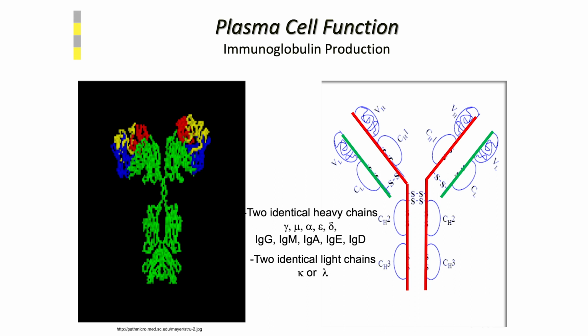Also associated with those heavy chains are 2 identical light chains, either kappa or lambda. Now, an immunoglobulin molecule has to be kappa-kappa or lambda-lambda. You can't have 1 kappa and 1 lambda on the same molecule. These are called the light chains.